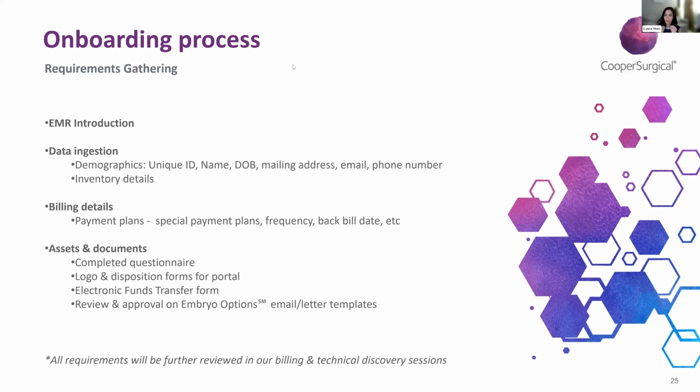We need that contact information, because as I spoke about earlier, we're automating a lot of communication that's going out to patients in a combination of emails and letters. So we need that information to make sure that we can communicate with them about their cryo bills, as well as options to dispose if they no longer want to continue on with storage. And then of course, all of the inventory details: what specimen type they're storing, the count of specimens. So once we know that specimen count goes to 0 or a new specimen comes in, we flag that in our system and we either close or bill appropriately.